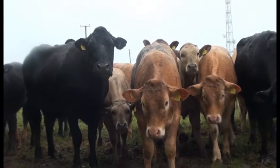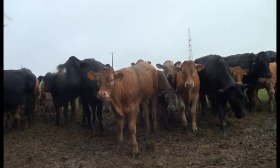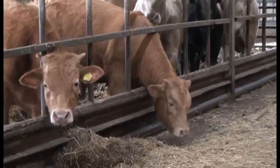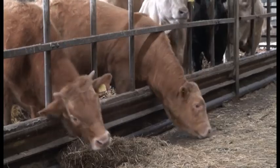They're wintered in cubicles, and we feed them a TMR ration through the feeder. Again, the calves are left entire. We do get extremely good growth rates from the calves. The bull calves are weaned in the spring, April, and the cows are turned out on rough grazing for the summer. And heifer calves are turned out with their mothers throughout the summer, weaned sort of mid to late August.